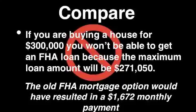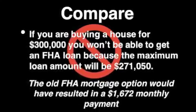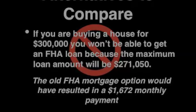What we want to do now is show you the alternatives that you have to compare to what used to be the old FHA way and what the new FHA and new conventional ways look like. So let's say you're buying a house for $300,000. Well, first of all, if you're going to buy a house for $300,000 today, you won't be able to get an FHA loan because that maximum loan amount is now $271,050 for FHA. So the old FHA mortgage option would have resulted in $1,672 per month. That's no longer an option.